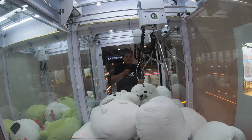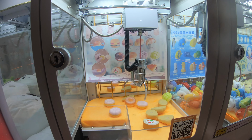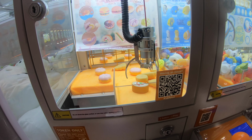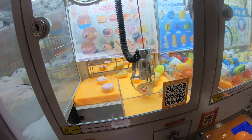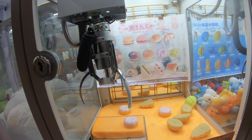All right, so let's go for this right here. Going for the mochi donut again. I wasn't even going for that one, but maybe I'll get it. I didn't even go for that one, and I won the donut. Sushi. It didn't drift enough. Perfect. Hold it. Yes, we got it. So it says on the back what it is. I can't really read it. I think it's in Japanese, but that's what we got.